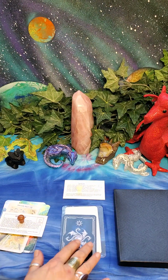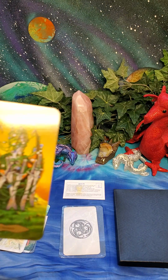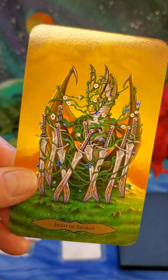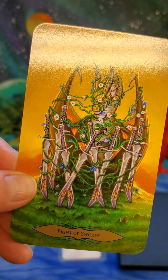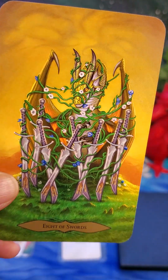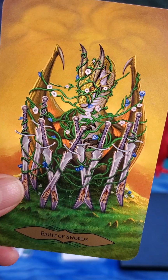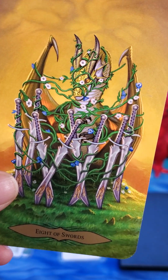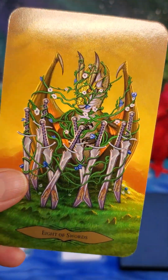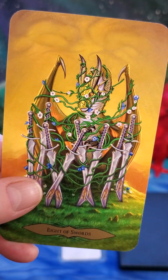All right. Your first card is from the Tarot of Dragons. And we get the Eight of Swords. Now, this little dragon here is surrounded by 8 swords with vines holding them all together. Oops, sorry for the glare. This is like a self-imposed prison. This is an old prison. That's why there's vines. You know, like those swords have been there for a while.